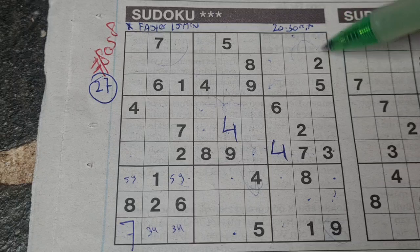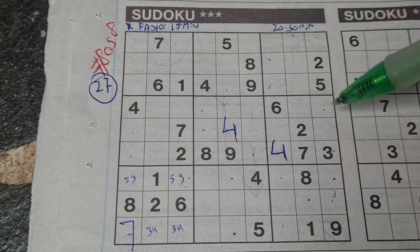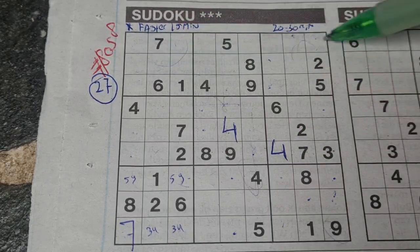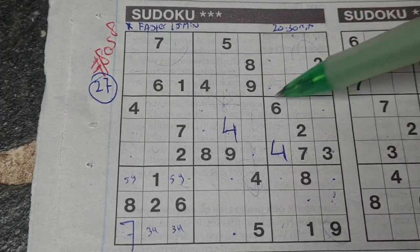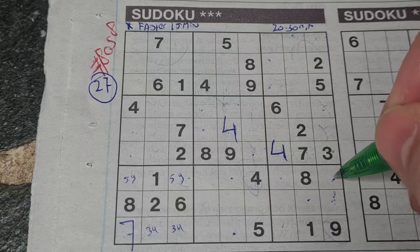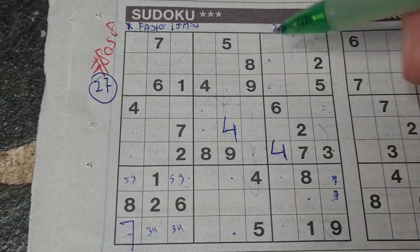7, 5. Well, we have here 1, 2, 3, 4, 5 missing numbers. One of the missing numbers is 7. We have a 7 in the first row, so no 7 in this box. We have a 7 in this big square, so no 7 in those two boxes. So the 7 could be here, could be there. Let me mark those.